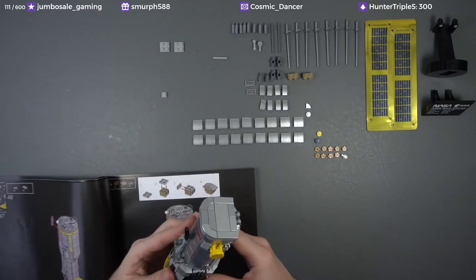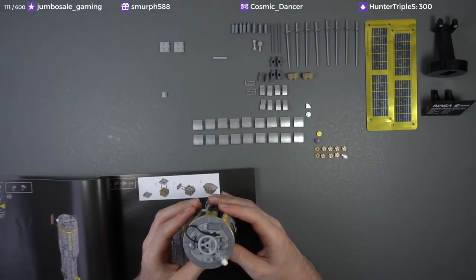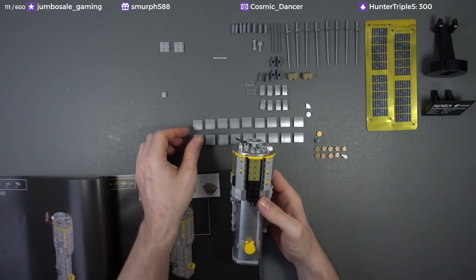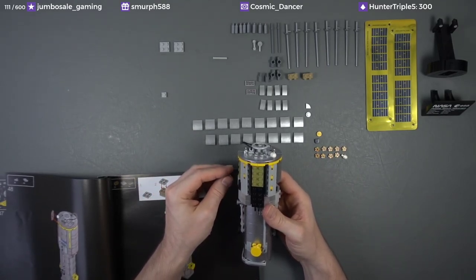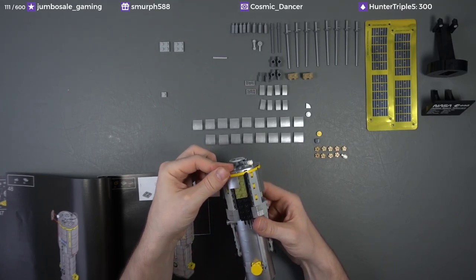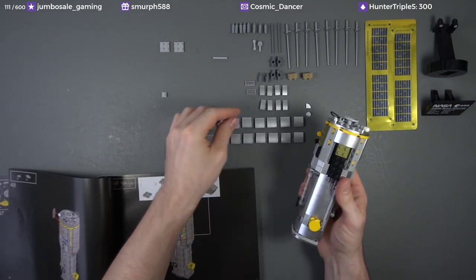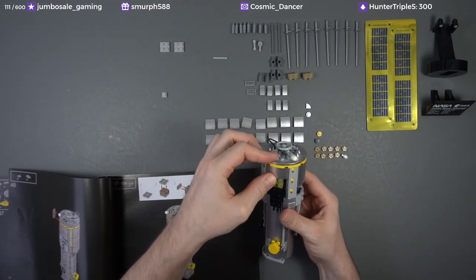Eight and 12, where'd they go? Oh, I see. I'll put that like that. And then we do the sides, I guess. Oh, and there are different patterns too. So we've got two full size, and then we drop down to the small size. That's nice that they changed it up a bit.